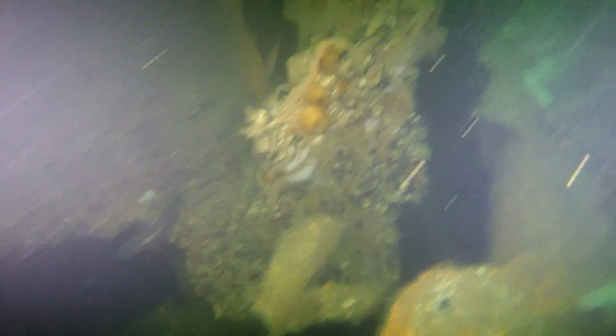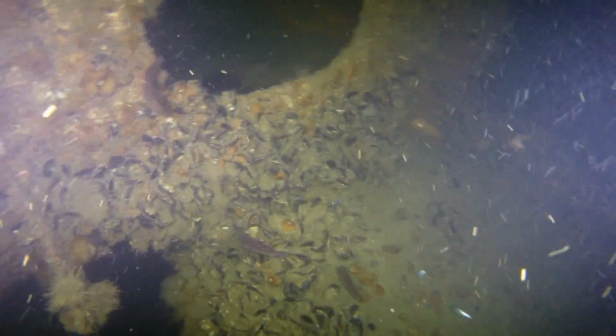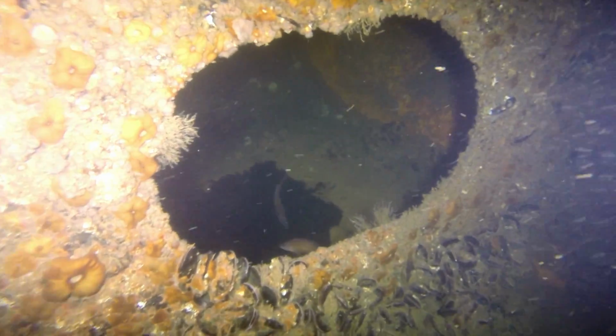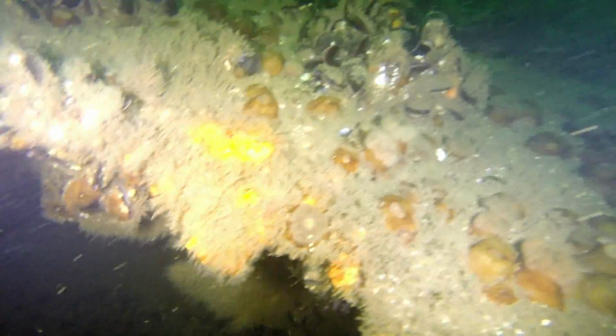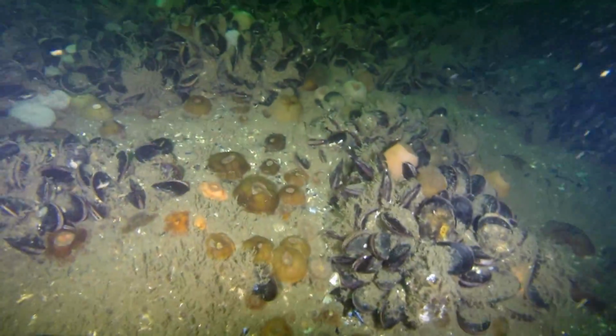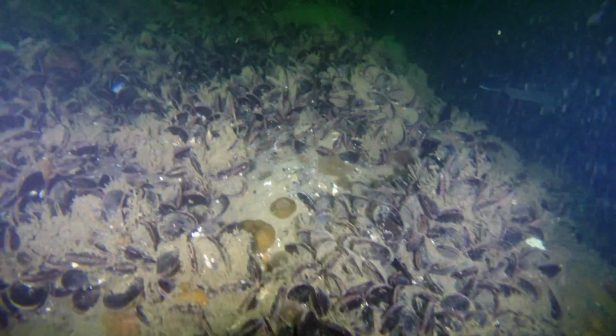But you can see there's a lot of stuff to explore here. A lot of nooks and crannies. Ships like this are great because they also provide great habitat for local marine species, and the fishermen love these types of places. As you'll see in a little while, loaded with fish.